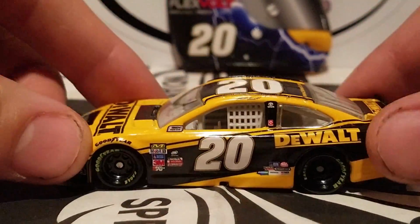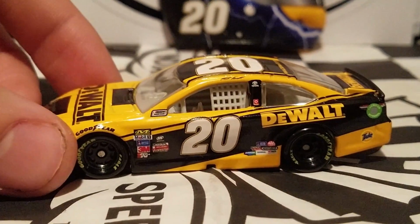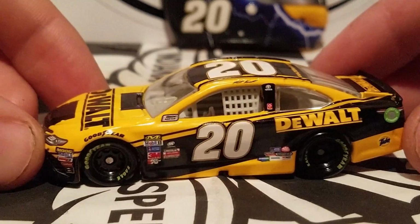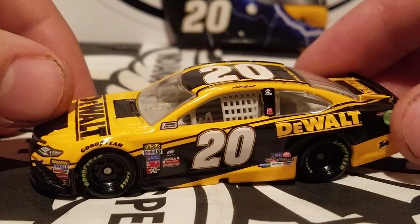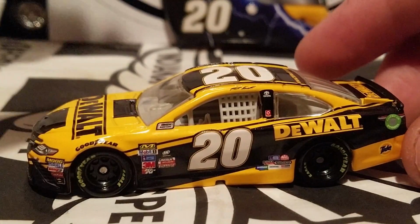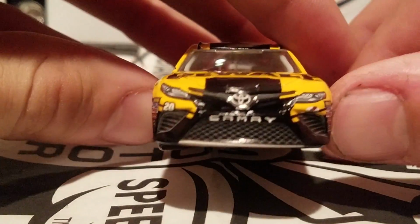But if you guys can ignore that fact, you can always slap a decal on that. Still a really cool looking car, though. Even though it has a little bit of problems, since I am a hardcore diecast collector for IndyCar and NASCAR diecast, I do have to point out all the little details, because there will be someone who might not get this car because of that. But really nice right there.